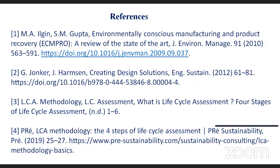Thank you so much, and I want to encourage all the junior colleagues to work on this waste to energy and to apply life cycle assessment. It is a promising track of research. Yes, ma'am.